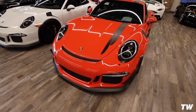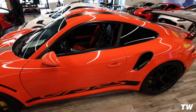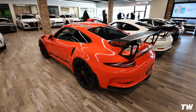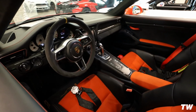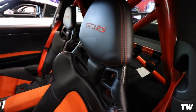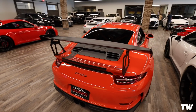All right, you guys, so here we are with the 2016 Porsche 911 GT3 RS. This one has about 500 horsepower, 4.0 liter, naturally aspirated flat 6, and she is gorgeous in the lava orange. Love the accents on this thing. Beautiful interior, lots of Alcantara. Love the black and the orange. Of course, the orange roll cage. Absolutely stunning. Love how the RSs just have this massive wing. Just straight up race car version. But they look so good.